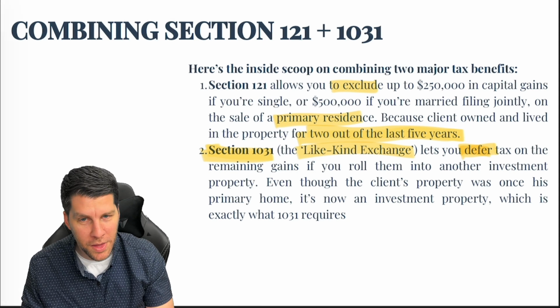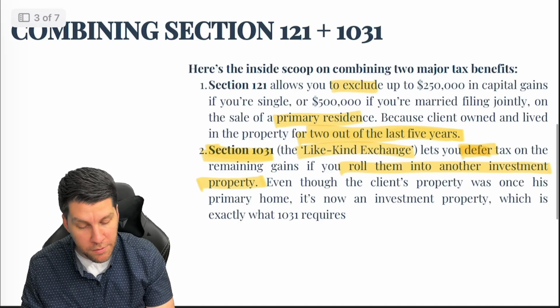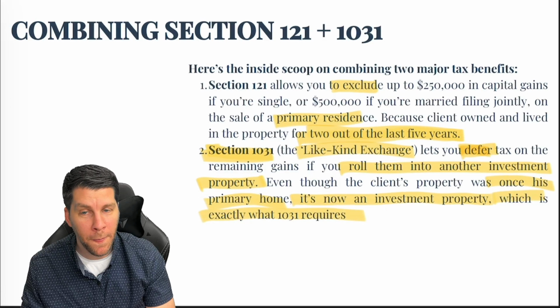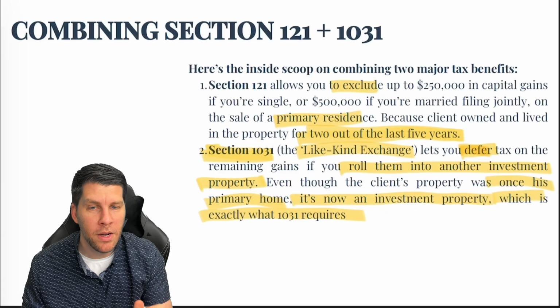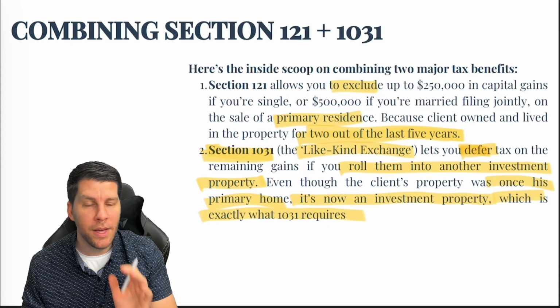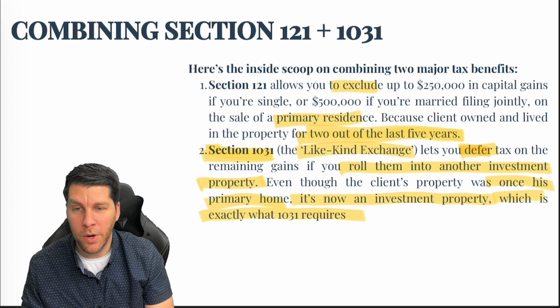But defer the tax on the remaining gains and roll it into another investment property. So even though the property was once his primary home, was once the client's home, it is now an investment property, which is exactly what is needed for the 1031, which is huge. Now there could be some fine details there, which we don't need to get into here, as far as how long it has to be an investment property before you can 1031 it. But in this scenario, he can. It's looking like so far that he can actually do the 1031 and the 121.